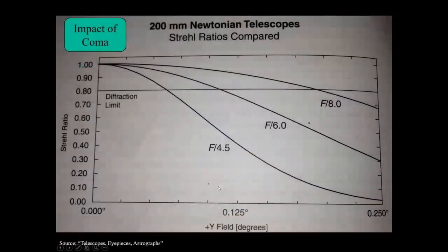Okay, so this is a page out of this book, and it's a really important illustration because you're familiar with Strehl ratio. So 0.8 Strehl is diffraction limited performance. And imagine this axis here as you're looking at the center of the eyepiece. As you look at the center of the eyepiece and start looking further out towards the edge, you're going to get a point here where f4.5 telescopes are no longer diffraction limited. And that's because of coma.